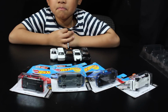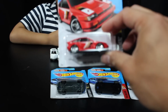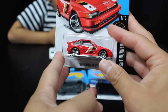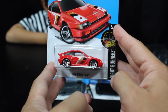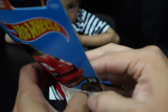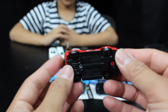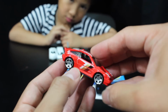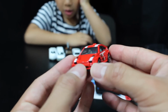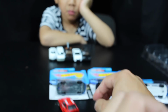We also picked up 4 Hot Wheels. These are fairly new. You got the 1985 Honda CRX in red. This is finally in the Hot Wheels basics. The other CRXs haven't been in the basic series. It's a different casting now. It's a one-piece body. It was a two-piece body before. Now we got the metal body top and plastic base.